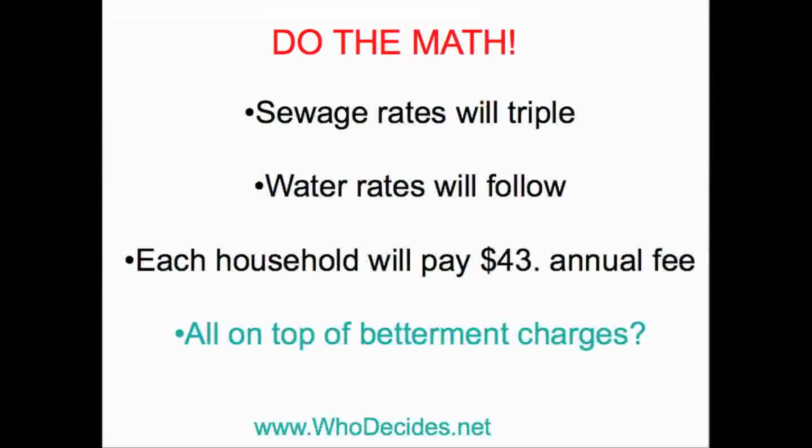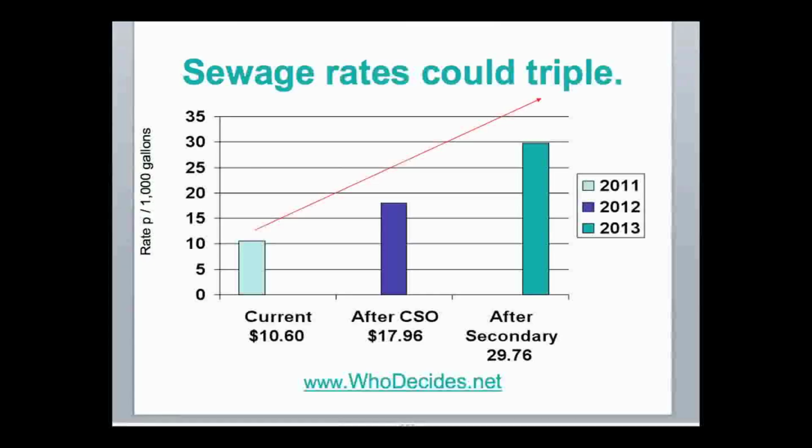Why does a secondary treatment plant, wastewater treatment plant, or a sewage treatment plant, why does it cost so much money? I'm not sure. They're rather large, and they use a lot of electricity. It's going to cost an additional $1.4 million over and above what we're spending to run a primary treatment plant.